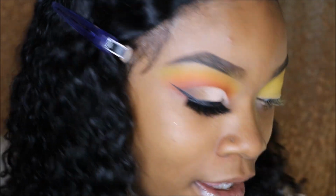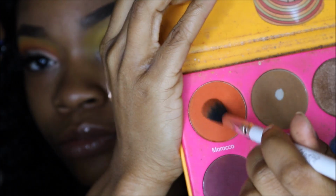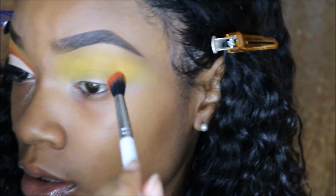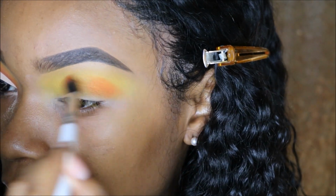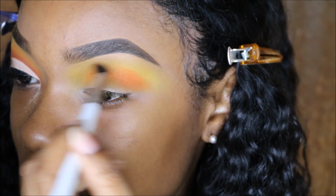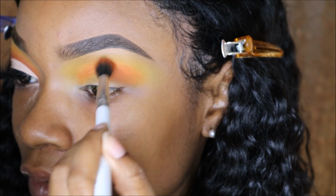I'm back. Okay, so now we're moving on into palette number 2, which is the Nubian 2 palette by Juvias Place, which is awesome. So I'm going to use the color Morocco, and this is going to go right on top yet below the yellow shade. So start about yay high, and then go in windshield wiper motions back and forth. Make sure you blend it together very nicely.